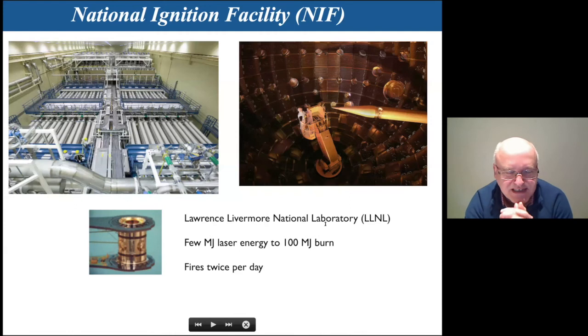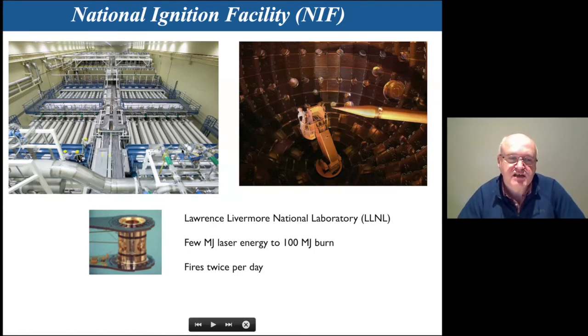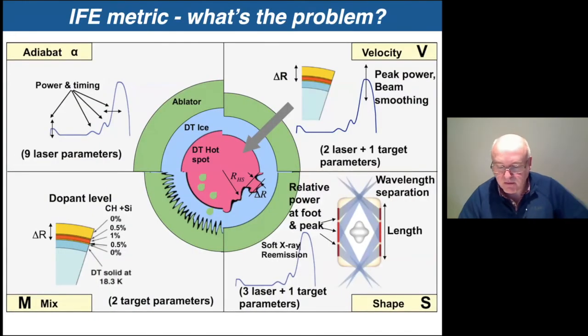It was hoping to get ignition quite a few years ago, but failed due to some really quite unexpected physics, some of which has now been addressed. And so it's possible that this may still reach ignition in the next few years. And this facility fires twice a day. The actual target looks like this thing here, this little gold cone, and inside that is a millimeter capsule. So all of the energy from all of these lasers is focused down in 20 nanoseconds into a little pellet which sits inside that. So that's the scale of the sort of experiments that we're working on.